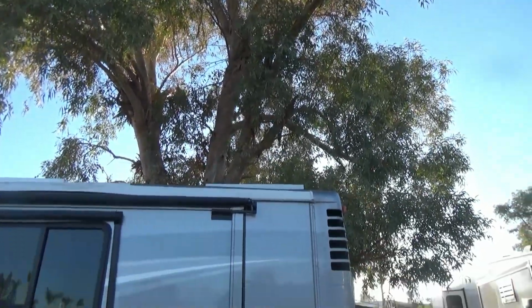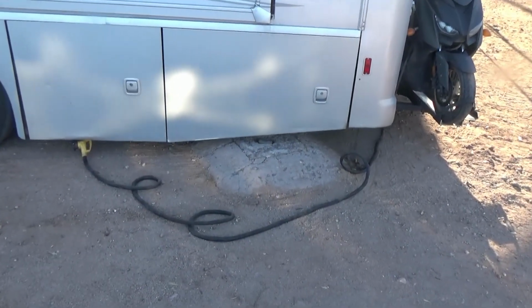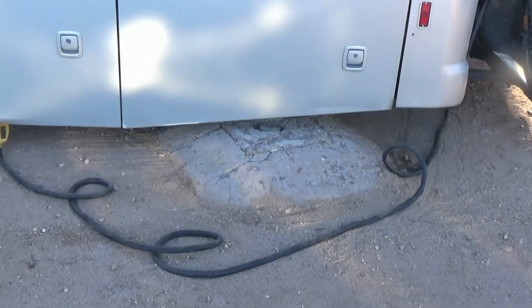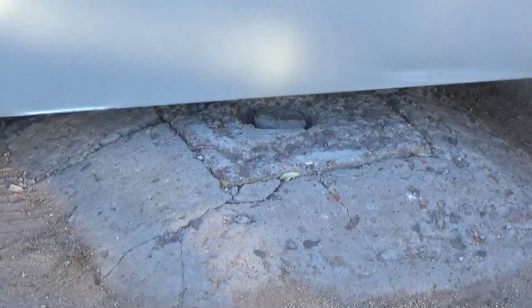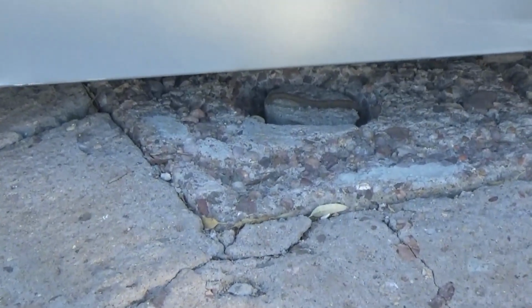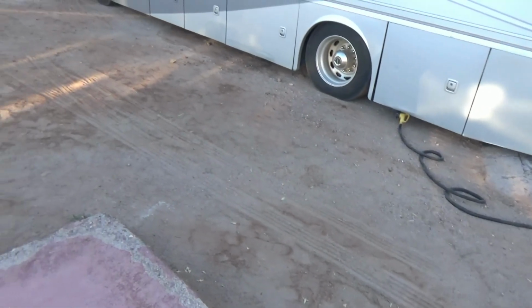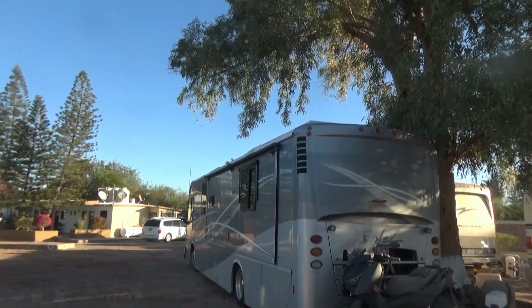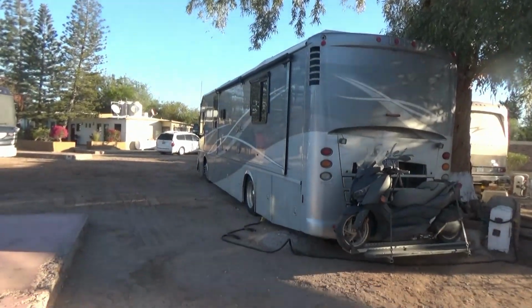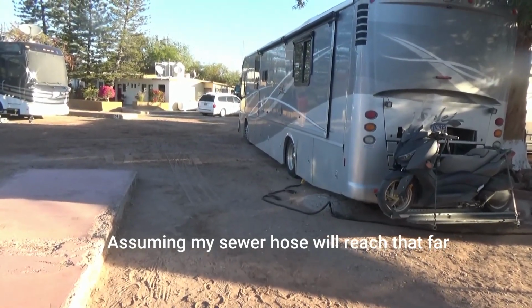Correction, I just found out where the dump station is. It is underneath my motorhome. And this is where the guy who works at the park backed me into, right here. There is the hole for the dump station, which is right in the middle of the RV space. How you like that deal? Well, at least when I leave, it'll be easy to dump. I just have to pull forward about 10 feet, and then I can get to the dump hole.